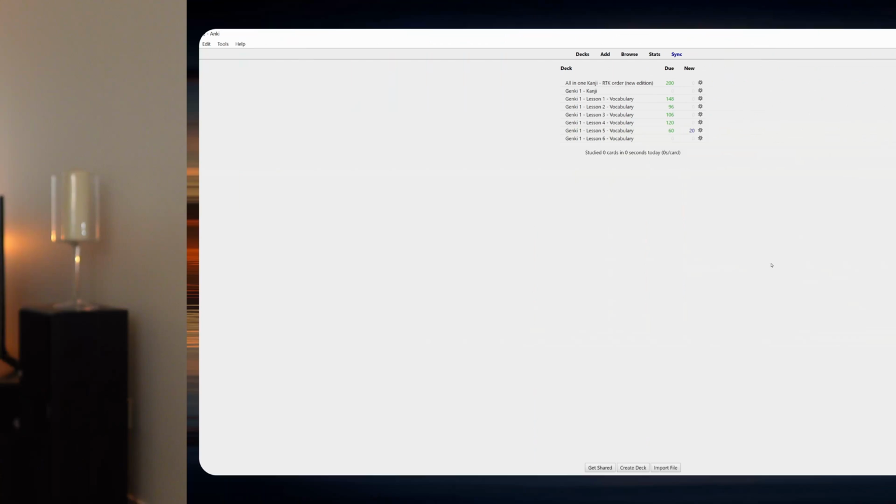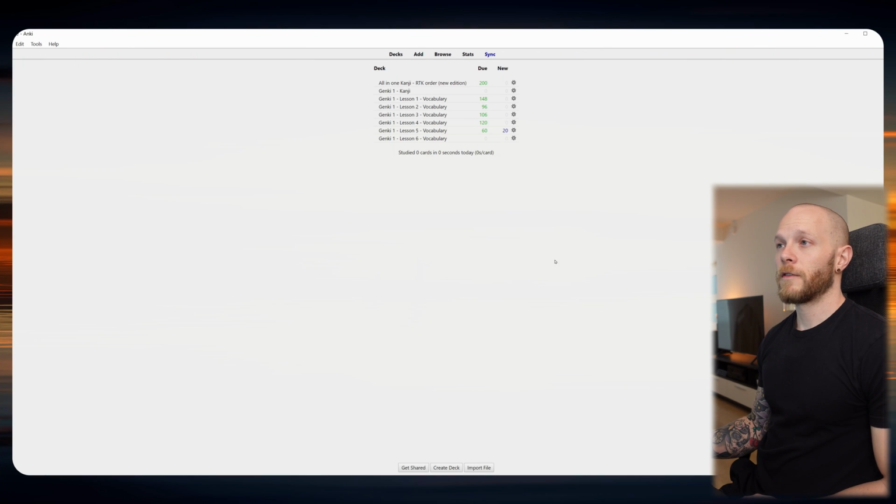And with all that out of the way, let's get into it. All right. So first thing here, I'm going to run through an example of some of the terminology that you can get used to in Anki. I'm using the desktop version here to walk you through it.